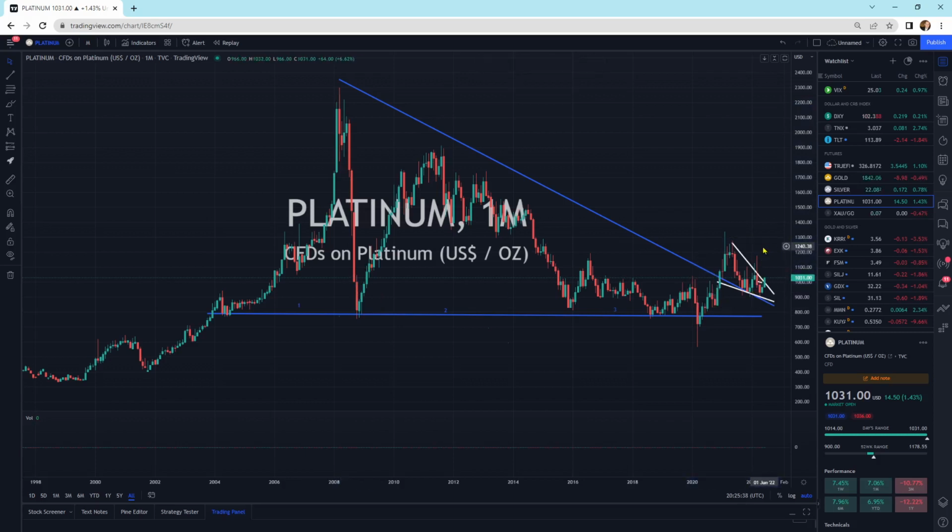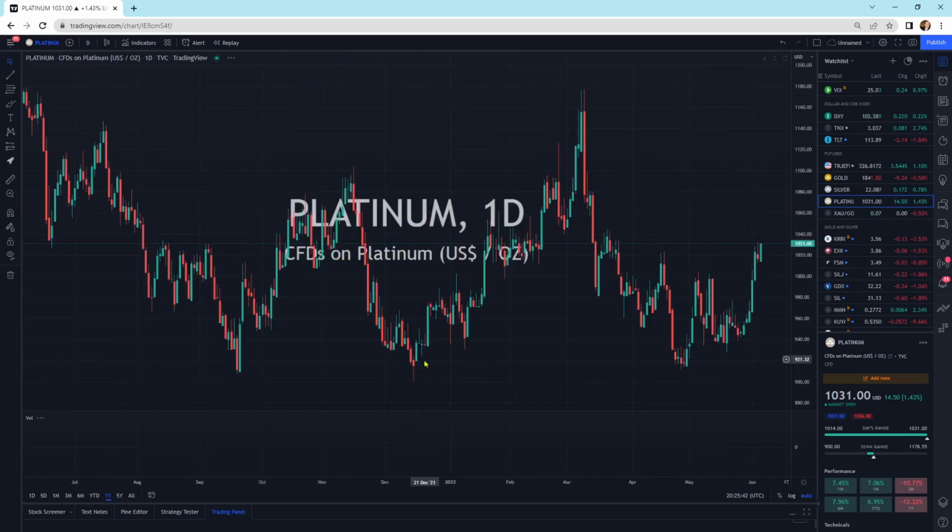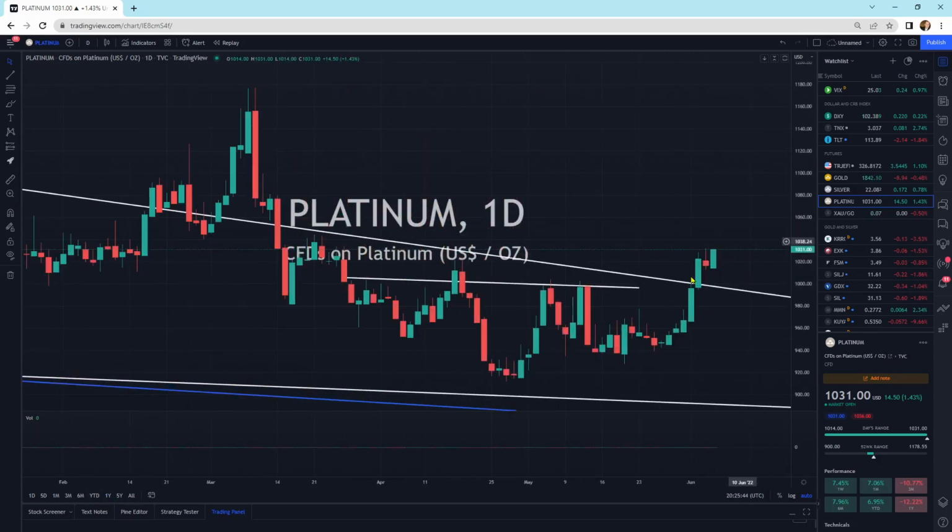But we're breaking this pattern to the upside, and I don't know how much longer we're going to have down at this $1,000-ish level. We could run here and make a break for it, cheetah style. You know how cheetahs run. They run fast. Platinum, usually when it breaks, it likes to run. You want to catch it before it runs, but that's just me.